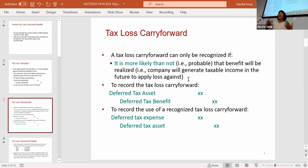Now, say if that's true, it's more likely than not the benefit will be realized, then you can say, well, I will have a future tax benefit. It's called the future tax benefit because it will be realized in the future, right? The future tax to be paid will be reduced because of this. So your journal entry would be, you create a deferred tax asset, and you record the deferred tax benefit.